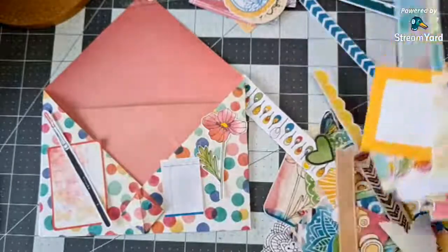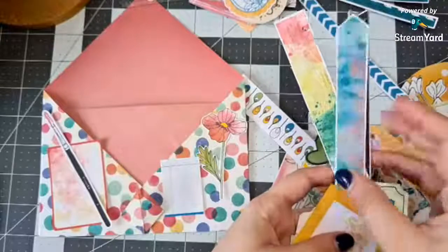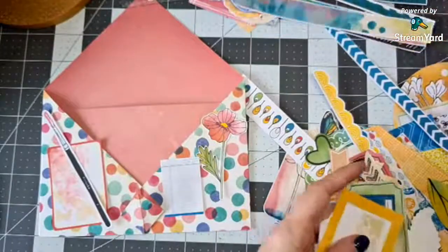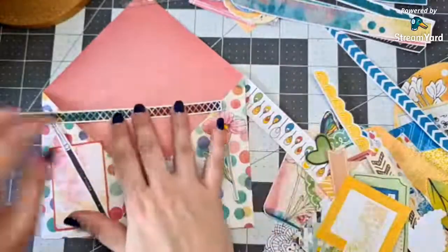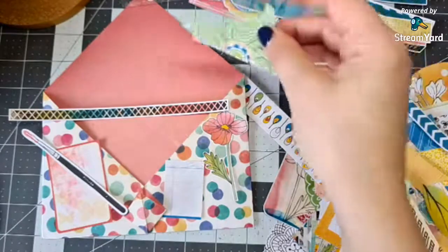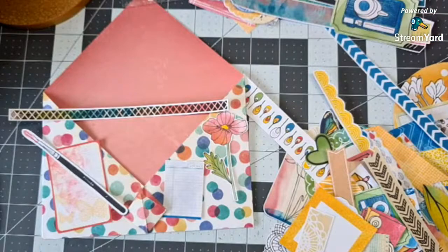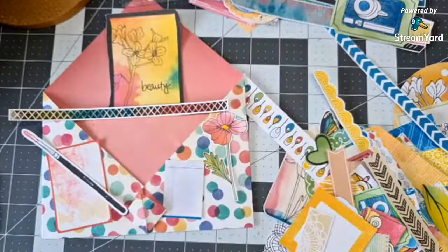One of the things as well that I like to do is include the actual things as, oh, look at that, girls. I like to include it as goodies. So once I've used what I like, then I will choose bits from the ephemera to put in as goodies.